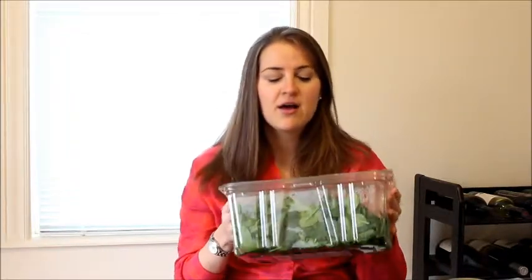Another thing that we always keep in our fridge is a large tub of organic baby spinach. Now, the great part about organic baby spinach, the way we buy it, is it already comes pre-washed. It is organic. It's super easy. I can just throw a salad together in the morning as I'm leaving for work to eat for lunch. It can be a great, easy, simple side for dinner, or you can actually use spinach in any of your recipes, things like that.